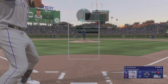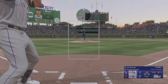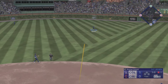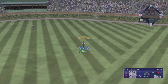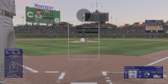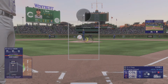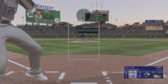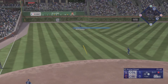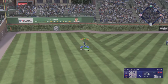Now the left fielder, Chris Bryant. First pitch, just misses. Shoots a line drive single into right center. Here's a big power threat. C.J. Crone. He was a strikeout victim his first time. Left field. Crone retired. Two down.